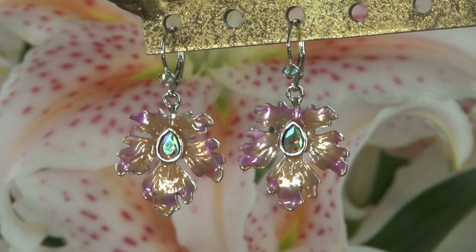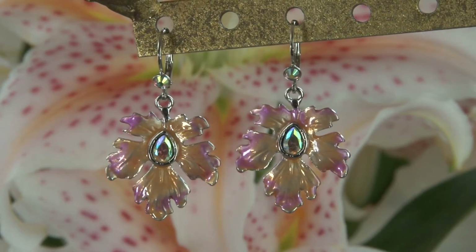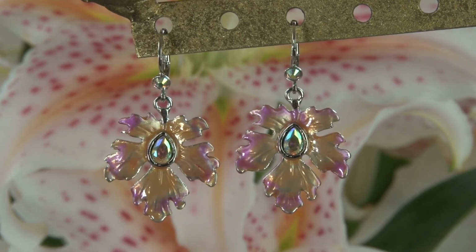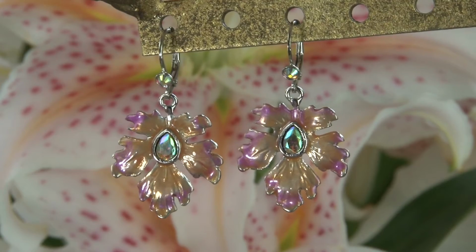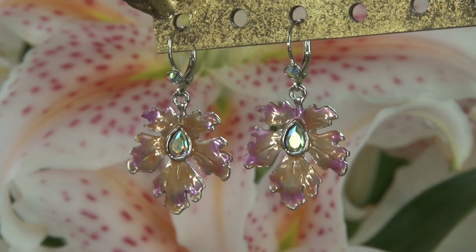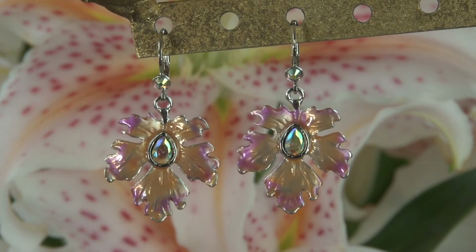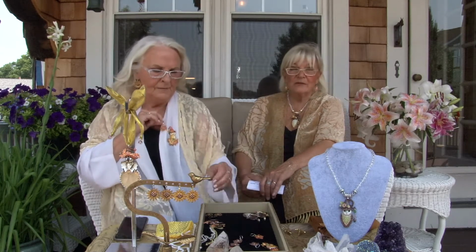And it's, again, a little bit more brown, I would say, the enameling on the leaf, but it still has the pink tips, which I love, because it picks up in the Aurora Borealis stones, which are on the leverback and in the center of the leaf. So there's the gold, there's the silver, and here's the gold with the little owl. Look at how cute. So that's called the autumn leaf leverback earring.